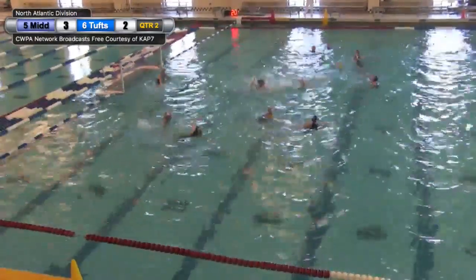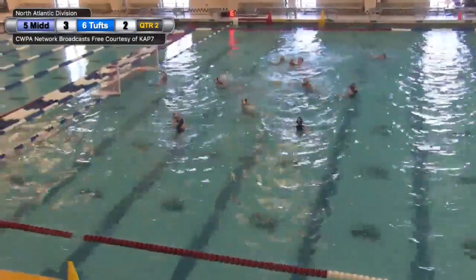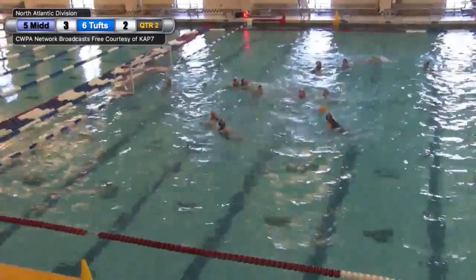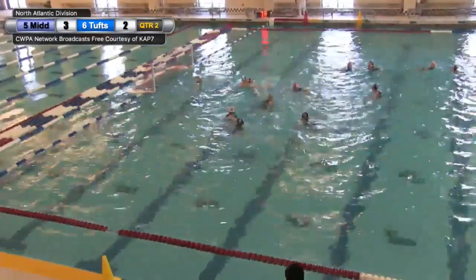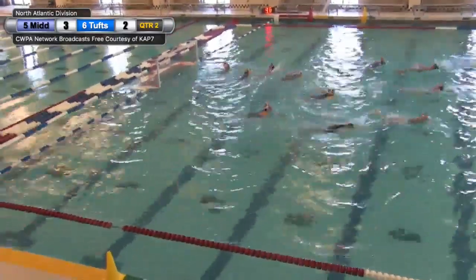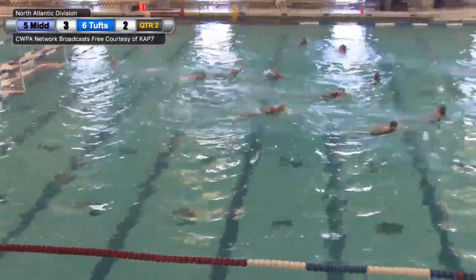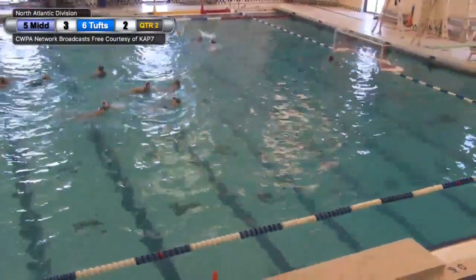At the top of the five at the Tufts end. We'll dump it off. Swing it back. Egg beater motion. Dangerous pass. Middlebury is on it. 11 on the shot clock. Egg beater motion. 8 on the clock. And it will be a foul on Middlebury. Tufts possession. Tufts had the first goal of the game. Middlebury then tied it up.